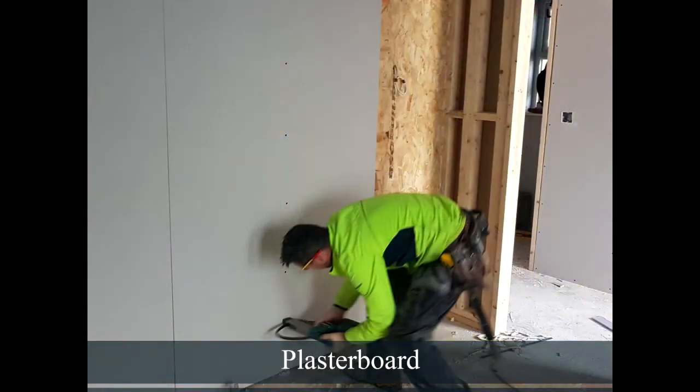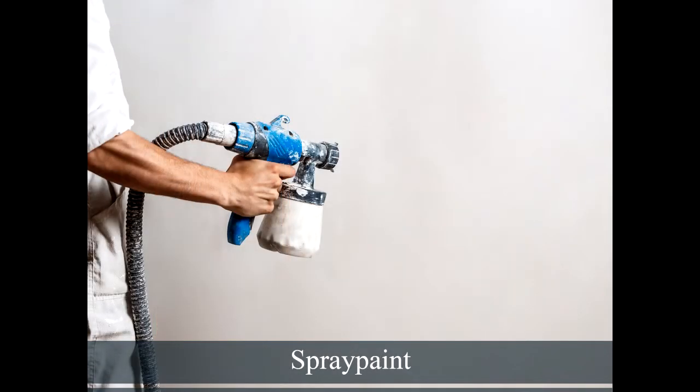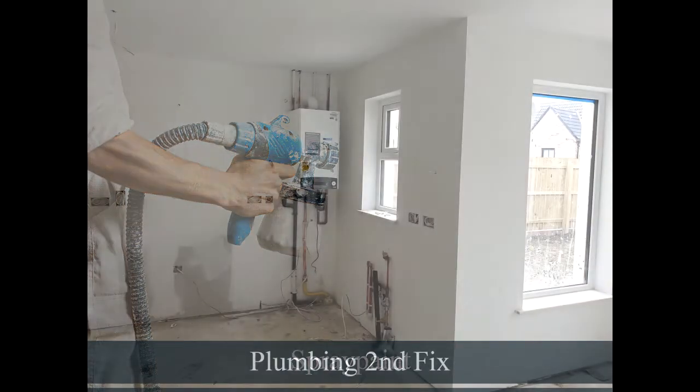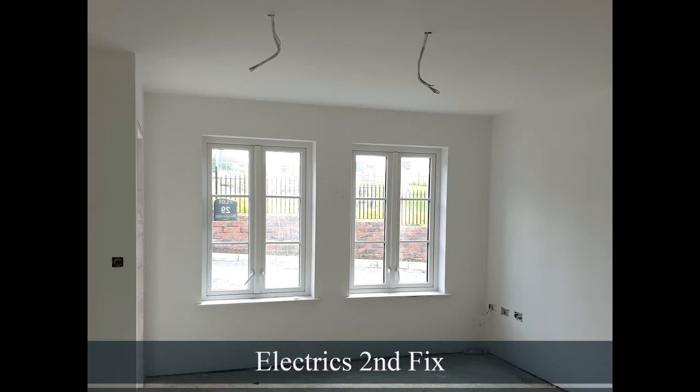The insulation and vapour barrier are placed before the plasterboard is fixed to the studwork. Dry lining of the plasterboard is completed and sanded. All the walls and ceilings receive a spray coat of paint. The gas boiler, wash hand basins, bath, shower trays and radiators are now fitted. Face plates to double sockets, light switches and ceiling roses are completed.